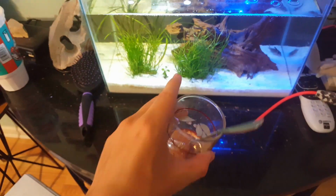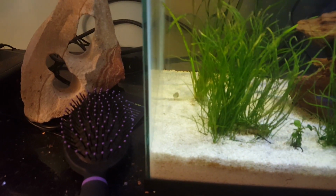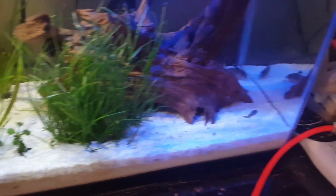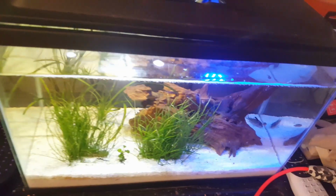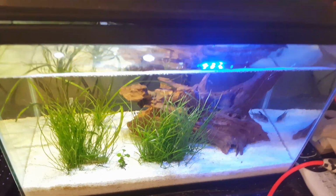Got some bloodworms right here. We're going to go and feed the pea puffers. It's been a minute since I fed those guys on camera. Look at one of them right there. So tiny. There's the other one right there, and the 2 Corys back there in the back. Alright, go and drop them rolling in. And we'll watch them come storming out.